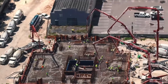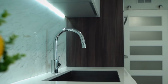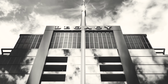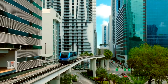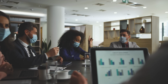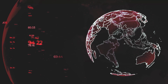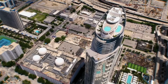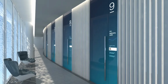Now, going back to something I mentioned earlier, here's something you probably haven't seen before. Since this is one of Miami's major developments in a post-COVID world, the Miami Worldcenter complex will feature a pandemic-ready skyscraper, which is the $500 million Legacy hotel and residences I mentioned earlier. Now, in the post-pandemic world, we've seen a transition back to the old normal, but things have changed, and some things won't ever be the same again, giving way to a new normal. Some experts have even said that the COVID-19 pandemic won't be the last global pandemic we encounter in our lifetime.